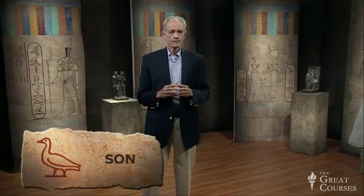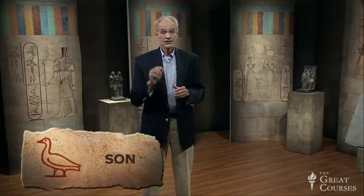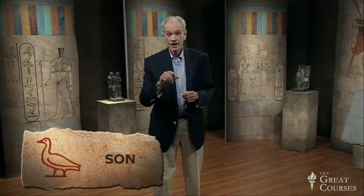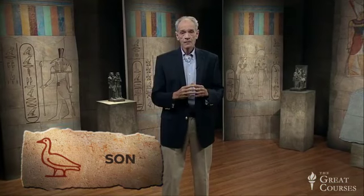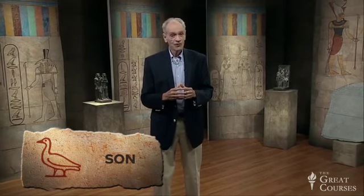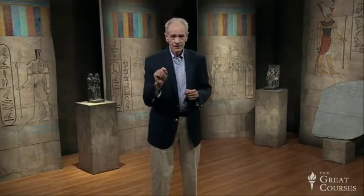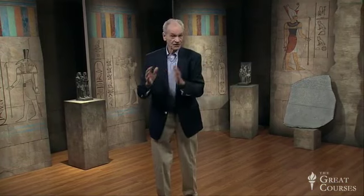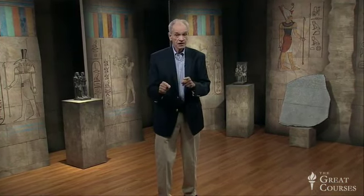For example, he's correct when he says that the duck hieroglyph represents the word son, S-O-N, a male offspring. But the explanation he offers is dead wrong. The reason he gives is that the duck fights so fiercely for its offspring that it's associated with children. Horapollo believes, incorrectly, that hieroglyphs are basically picture writing, that the duck represents a duck, and one of the properties of a duck fighting fiercely for its young determines the meaning.